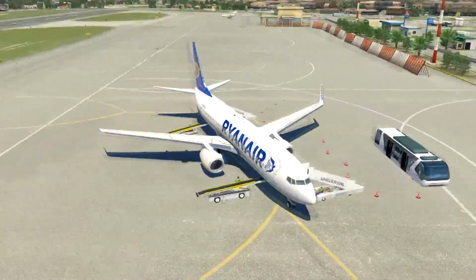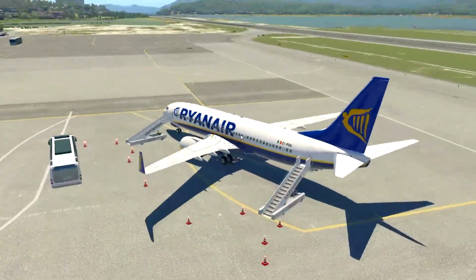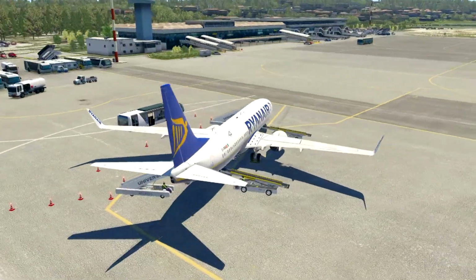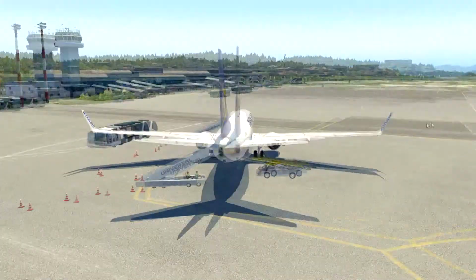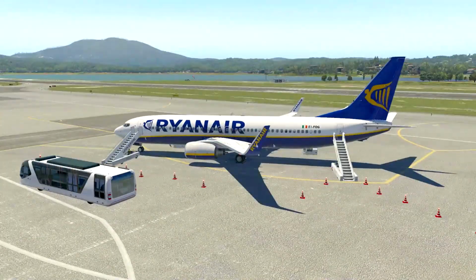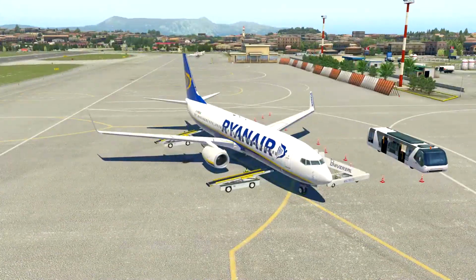The second, you may notice this wonderful scenery that I'm at. This is Flytampa Corfu. Flytampa have recently started making stuff for X-Plane, and this is their first product, Corfu, and it is one of the nicest sceneries I've ever seen for X-Plane.